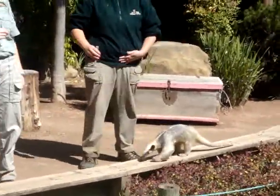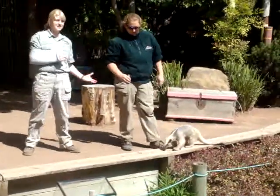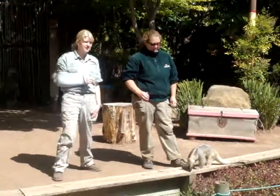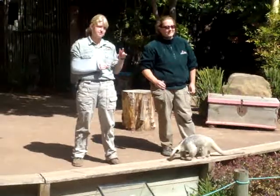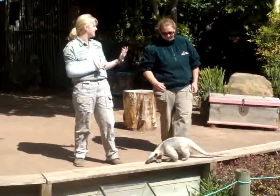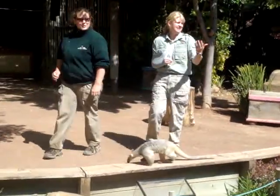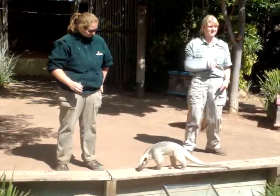Are they naturally slow? They're usually pretty slow. They are related to sloths. They're edentates, which means toothless, because they have little or no teeth. But when they get going, they actually can build up to a gallop, which is like the equivalent of our walk. But really, it's not that fast.